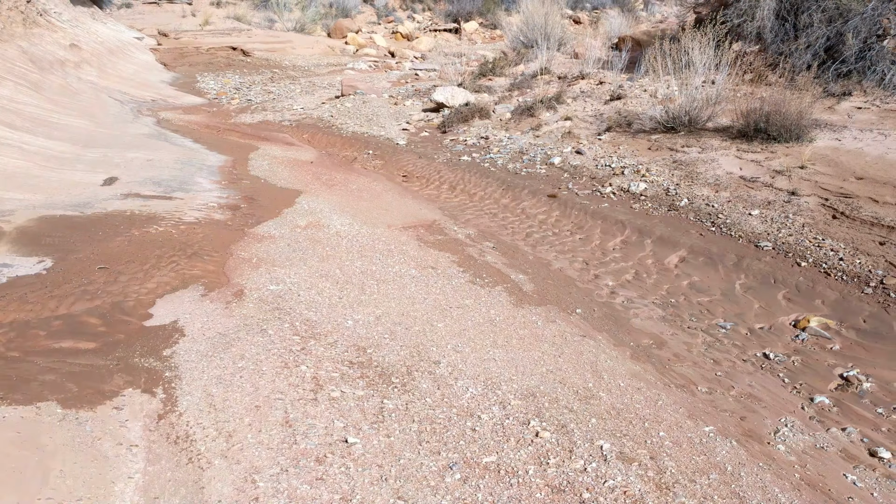Hopefully this will give a good sense of size for how big this is. You can see my tent in the center of the shot there. I'll start panning up.